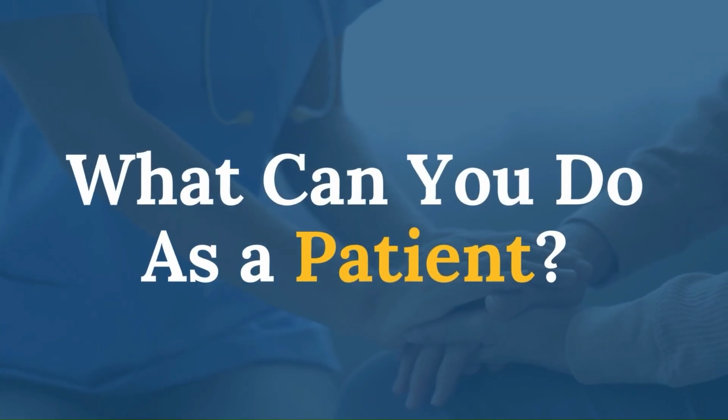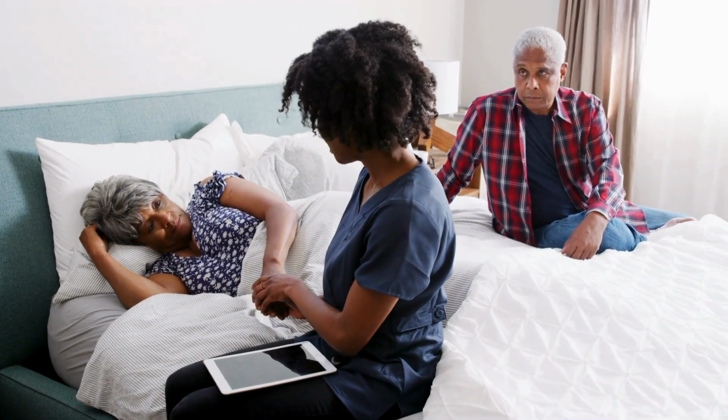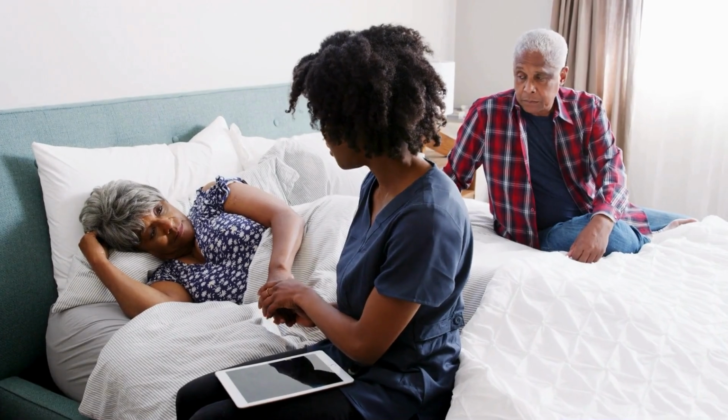What can you do as a patient? You may have trouble communicating your wants and needs. Consider whether you want to be placed in a specific elder care facility. Consider setting up instructions and signing power of attorney over to a family member or loved one to ensure your wishes are met.